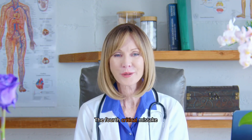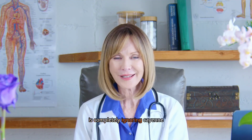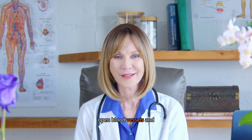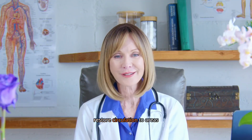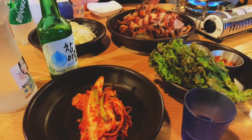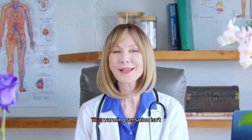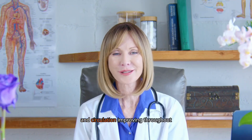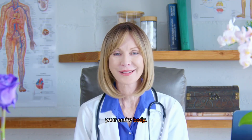The fourth critical mistake is completely ignoring cayenne pepper's remarkable ability to open blood vessels and restore circulation to areas that have been deprived for years. Have you ever noticed how your hands and feet feel after eating spicy food? That warming sensation isn't just heat. It's your blood vessels dilating and circulation improving throughout your entire body.